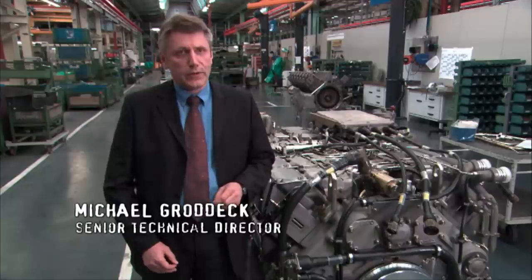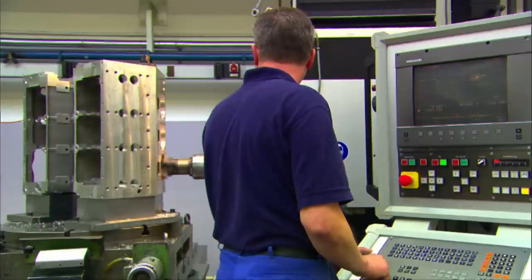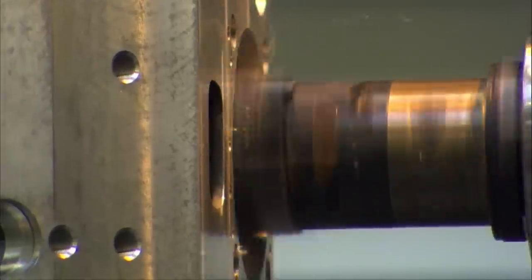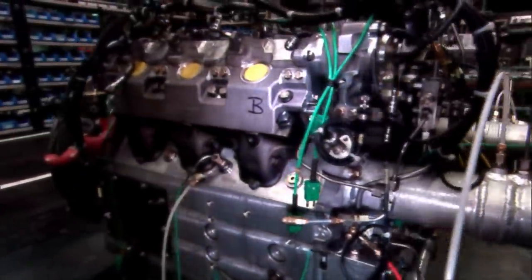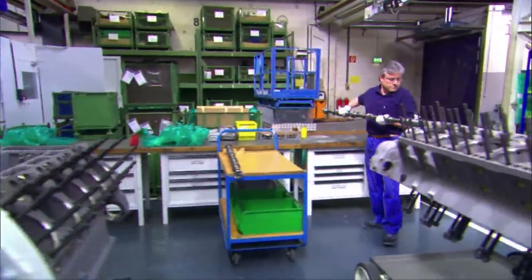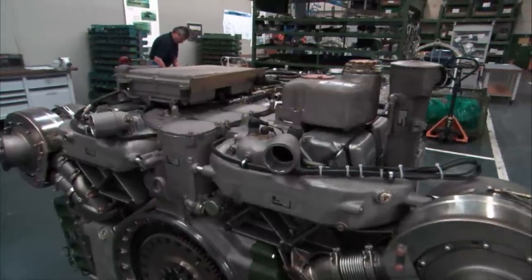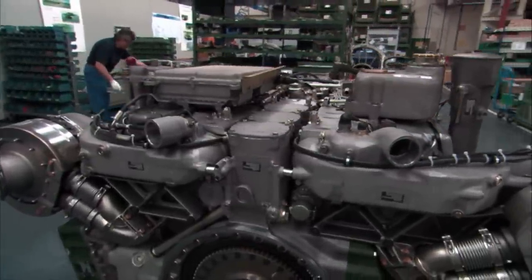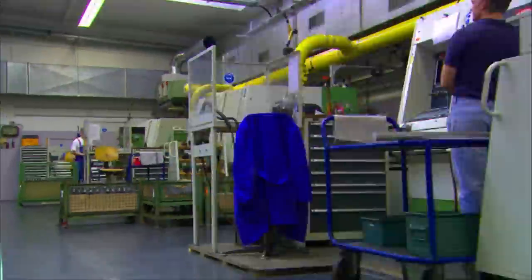Michael Grodek is a senior technical director at MTU. Our main challenge is always to get the most compact diesel engines achievable. If we make an engine or propulsion system much more compact, immediately the saved volume and weight will be used for additional equipment, maybe a bigger gun, maybe more fuel, maybe more ammunition, maybe a stronger armor protection to protect the tank against mines and things like this.